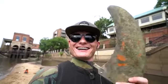Look at this thing. On the second dive, I found a perfectly good cast net, so I got it up out of the water, put it up on the rocks for another fisherman to grab. I didn't want to throw it away, but I definitely wanted to get it out of the river, so I just went ahead and put it up on the rocks for another fisherman to grab if they wanted it.